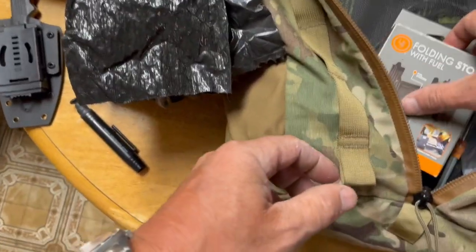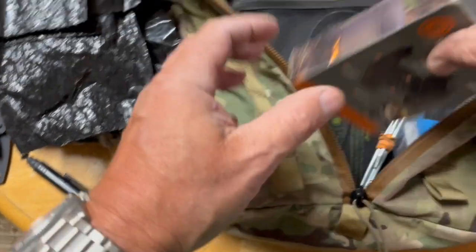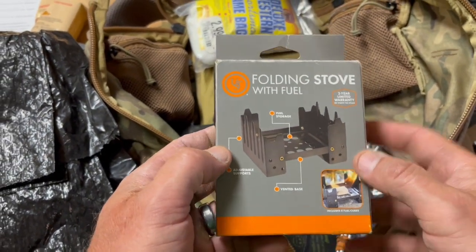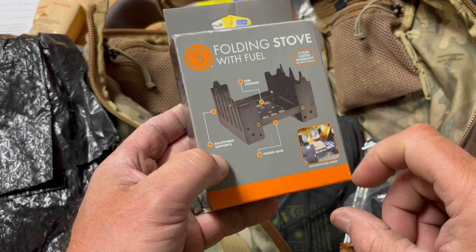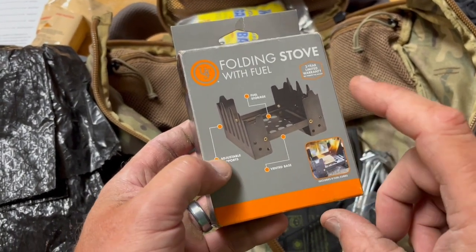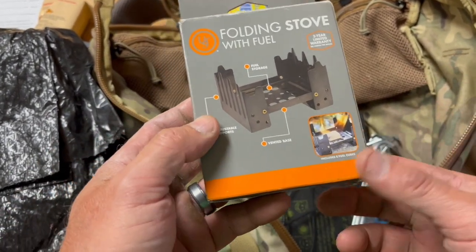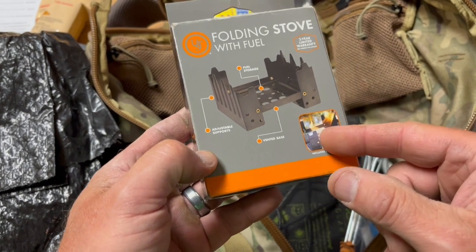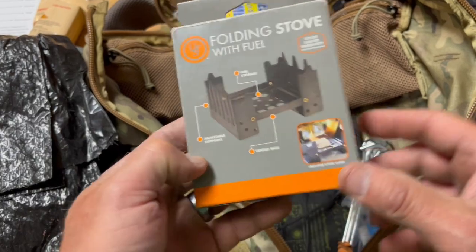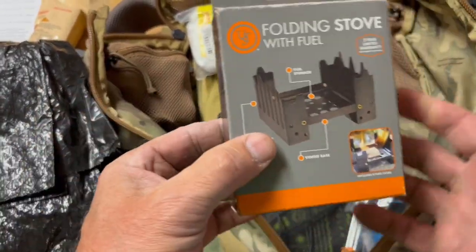All right, so what do we got here? We got a way to cook. And this is a hexamine stove. Hexamine tablets, they're used by the military. Good emergency fuel. One of these will boil, I think it's 2 cups of water or 1.5 cups of water, pretty quick. They burn almost completely under any circumstance. They're really, really useful. I've used these before. They work fine. Just don't be downwind from it.